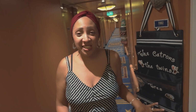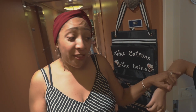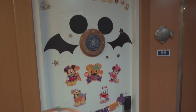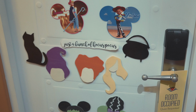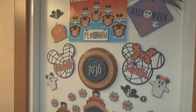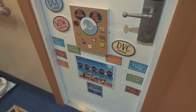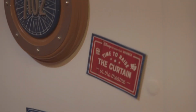So we have our fish extender here. We have our gifts that we're going to be handing out throughout the trip as well. Another thing that we do on the Disney cruises is people really get into decorating the doors. When we got here, we had these really cool magnets because we're Disney Vacation Club members. So they gave us complimentary magnets. But I also got some other decorations and magnets to put on the door.